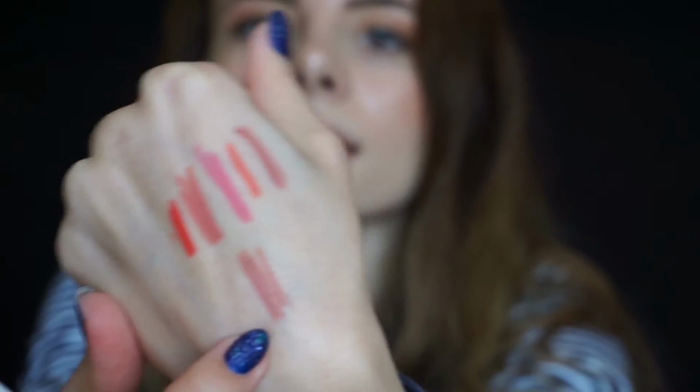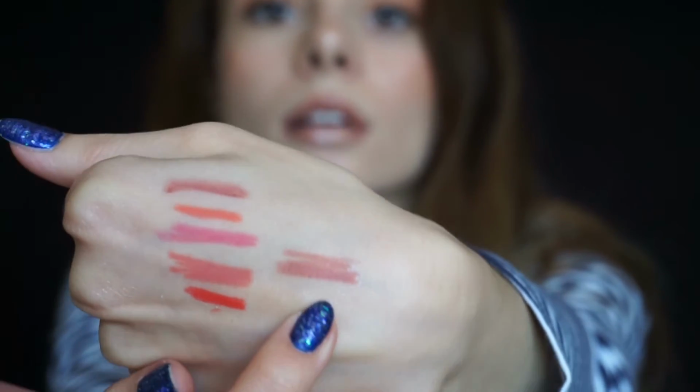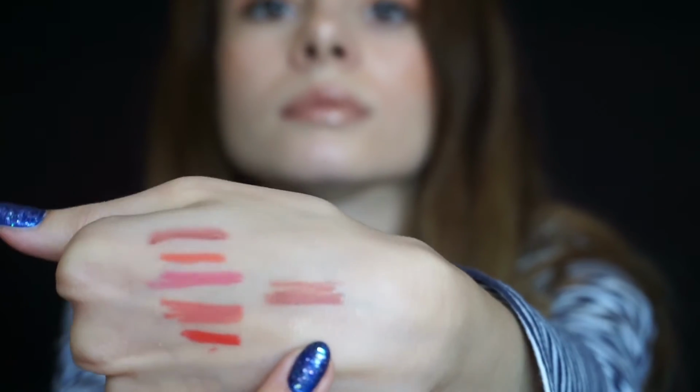The next and the last color is called Aquarius, and that is from the collaboration with Kathleen Lights. And this color is a little bit more, oh, it's so beautiful. It's a nude one, or I don't know, you can see it yourself. Here it is, Aquarius, and I think it's just a very versatile color also. So yeah, that were all the lip liners, and now let's move on to some lipsticks.